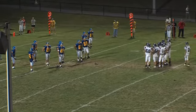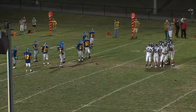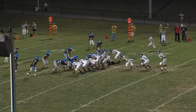At halftime, the Bruins give up 2 really quick touchdowns, one on a turnover and a long kickoff return, putting Liberty in good field position, and 2 plays later they were in the end zone. So, big stop, crucial drive here for the Bruins defense.